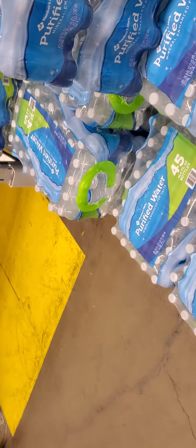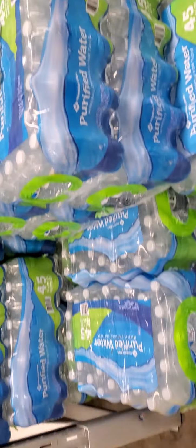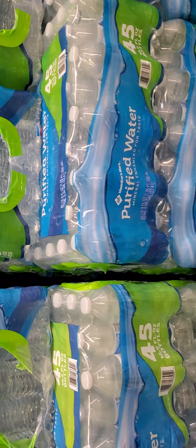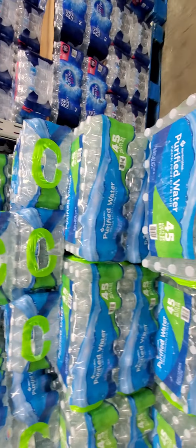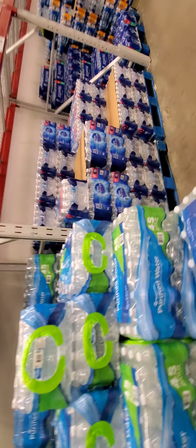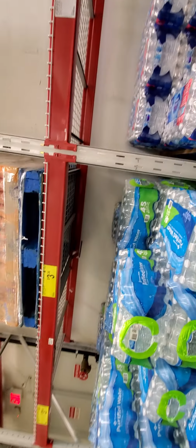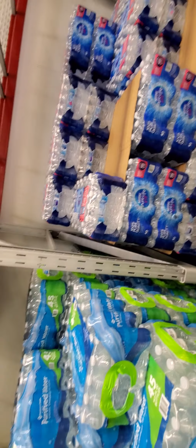Guys, we're in Sam's Club and I am doing my Prepper Pantry walkthrough. Today what I'm looking at is the water, only because this one is $3.36 and it's the 45 in the pack. But we prep off these. So I'm deciding on how much we're gonna spend for our Prepper Pantry. We usually grab a couple at a time.